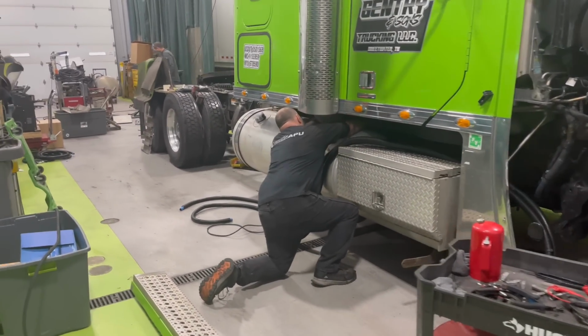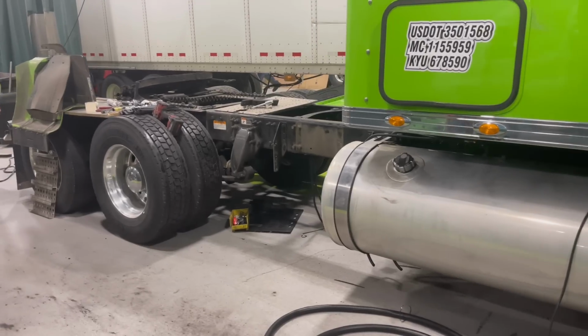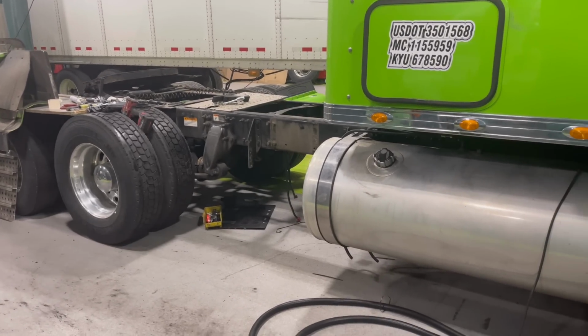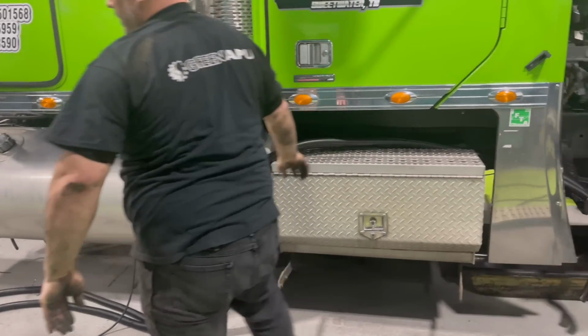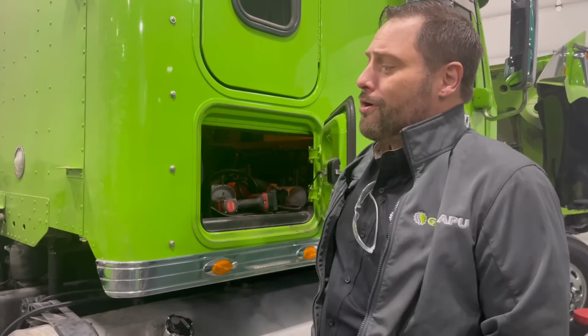There we go. That truck's going pretty good. Got the old APU off. All the skirting off. Running all new hoses and everything. Hey, everything's going real well.